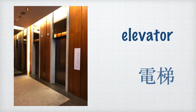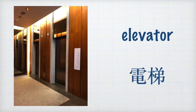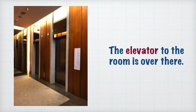Elevator. 电梯 Elevator. The elevator to the room is over there.